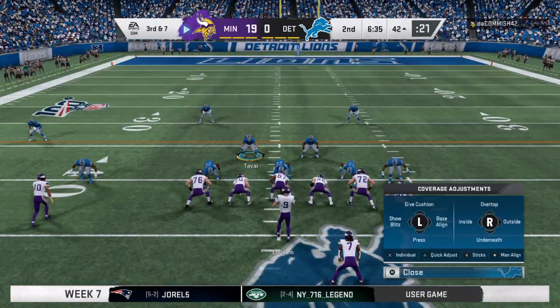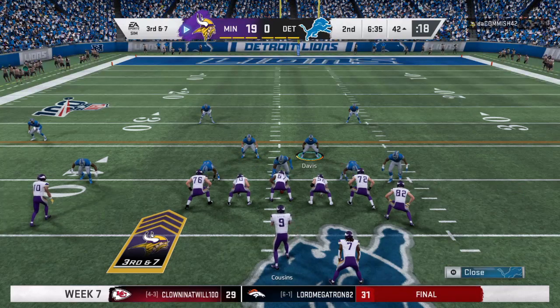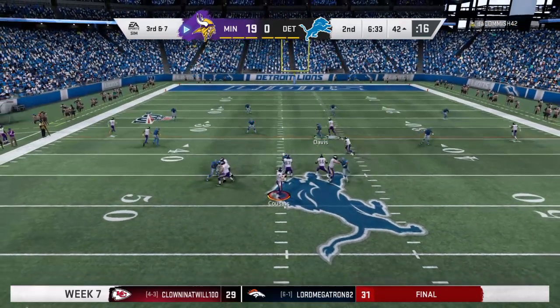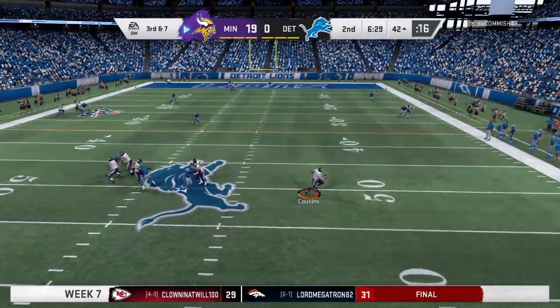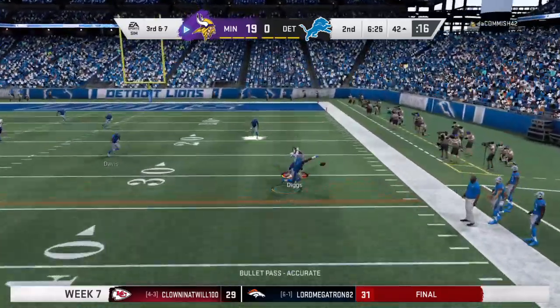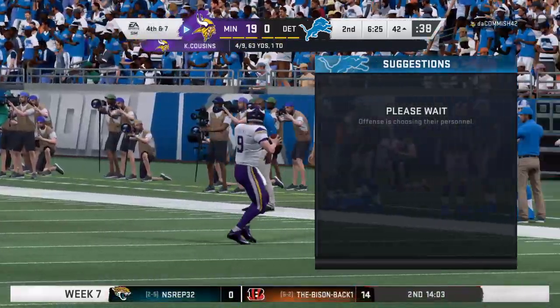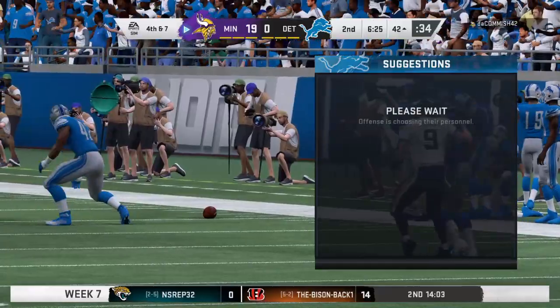The 1st down line at the 34 here on 3rd down. Working out of the gun, Cousins. Flushed out right. And it falls incomplete after almost being intercepted. A pick there would have been great. The good news for the defense now, it's 4th down.